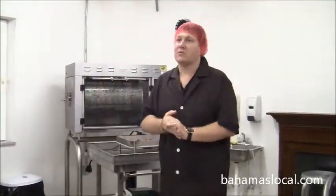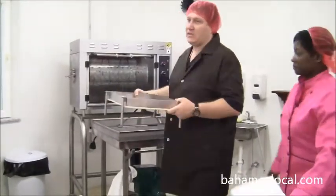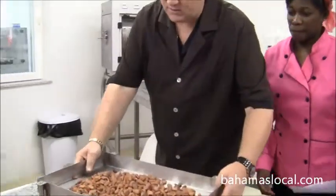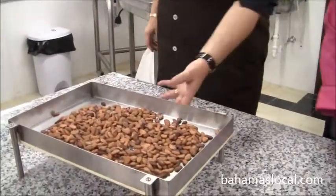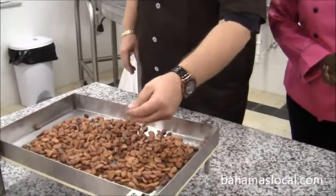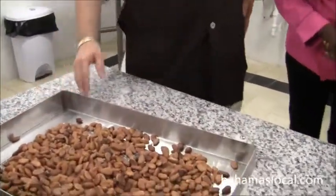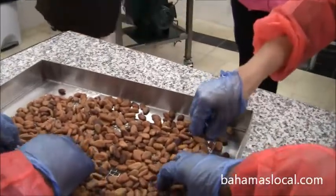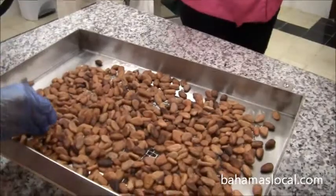Once the beans arrive to us, these are the beans that have not been roasted as yet. So these are fermented beans. You're welcome to smell them, touch them, feel them. Everybody come up. So come on around. Don't eat them though. They haven't been roasted.